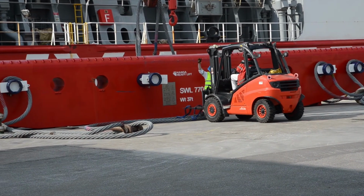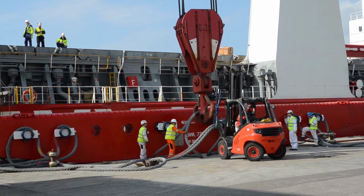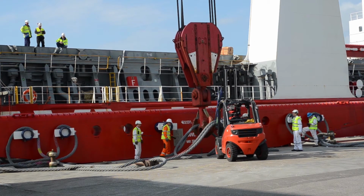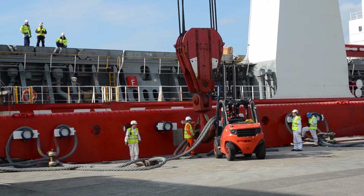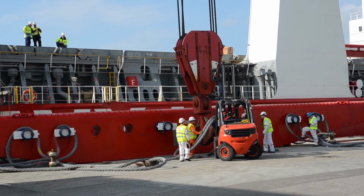These cranes can lift 700 tons each, so in tandem 1400 tons. Here, however, we use a single arm lift. That's because the lifting pads on the module are designed for lifting with a certain angle, which would not be possible with a tandem lift.